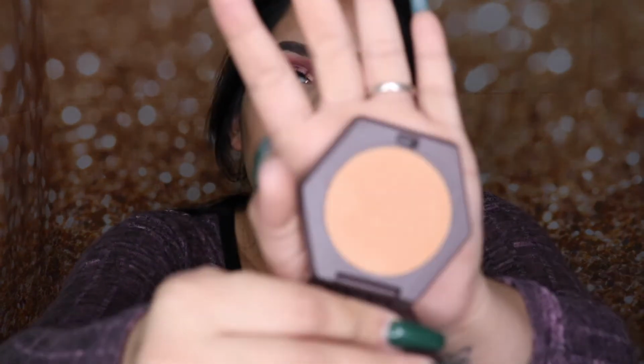So for blush, I'm trying the Burt's Bees blush in Toasted Cinnamon. I purchased this because of Kathleen Lights. She talks highly about it, so I wanted to try it. So I'm just going to go in, and there is some fallout, but it's okay. So we're just going to go in, we're going to blend that.